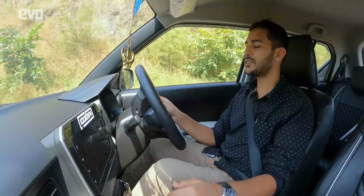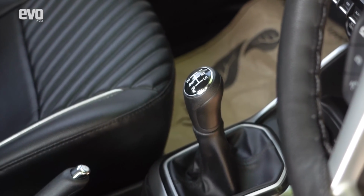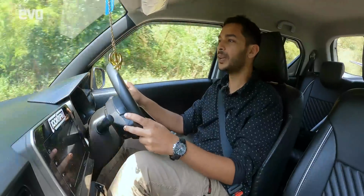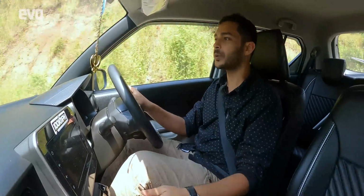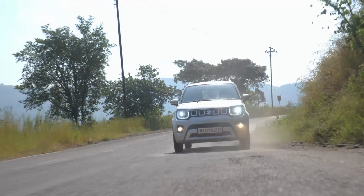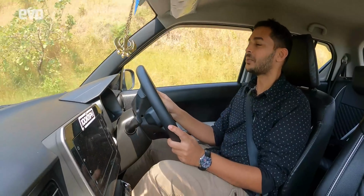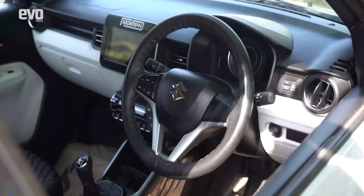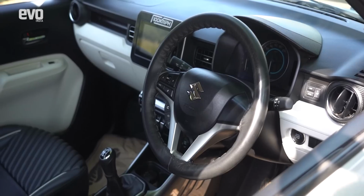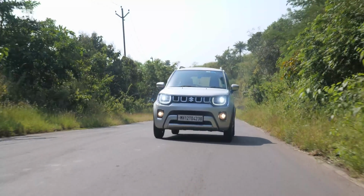And complementing the engine is this slick shifting 5-speed gearbox. The gear slotting is accurate. The clutch is light. Quick shifting, no problem. You can really build up to good speeds, change through gears. It's just such an involving and rewarding experience. Brilliant. Now the only thing that lets down the driving experience is the steering wheel. The Punch has the best steering setup, and on the Ignis, yes, it is light, which means it is easy to use when you're in the city, but it feels largely disconnected.